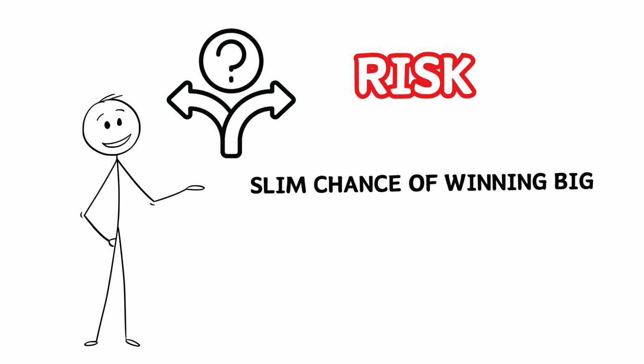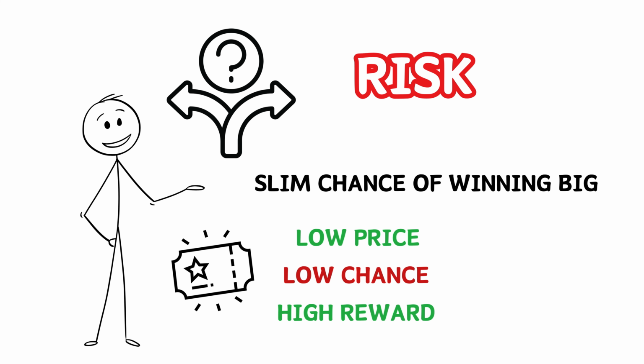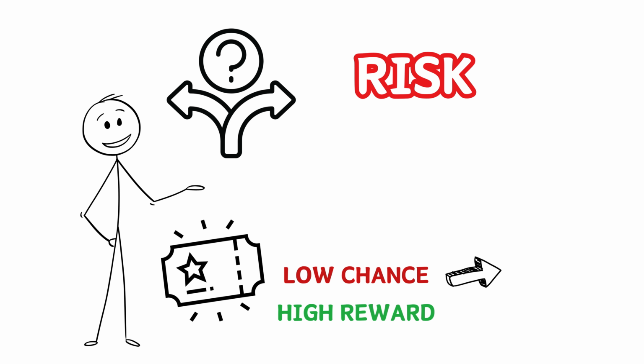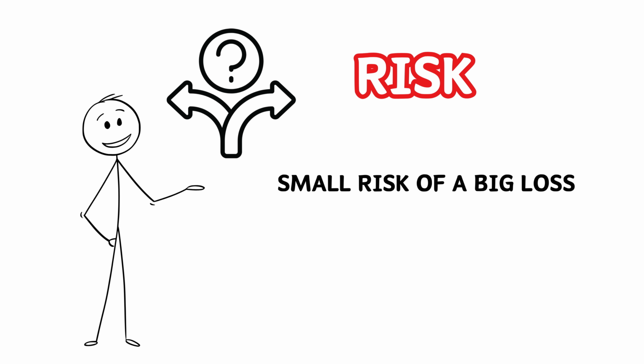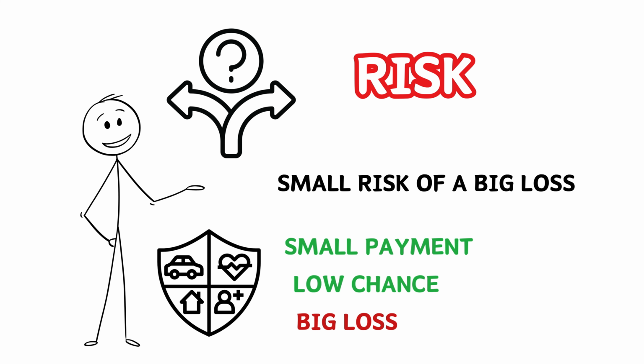When there's a slim chance of winning big, people tend to take bigger risks. For instance, buying a lottery ticket for a small price offers a tiny chance of winning a huge sum, and people are willing to take that risk. When there's a small risk of a big loss, in these cases, people usually prefer to avoid the risk altogether. For example, paying a small amount for insurance to avoid the remote possibility of a devastating financial loss seems like a safer choice.